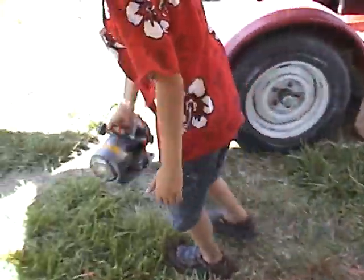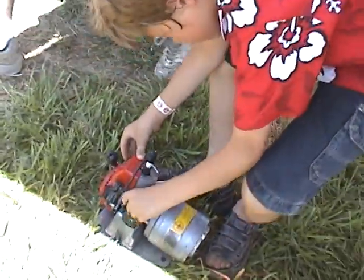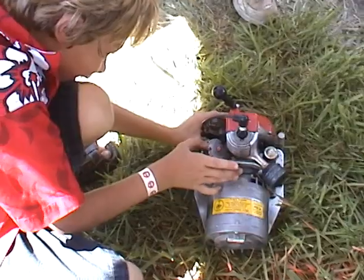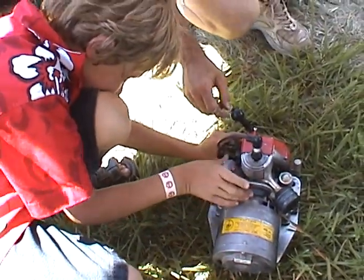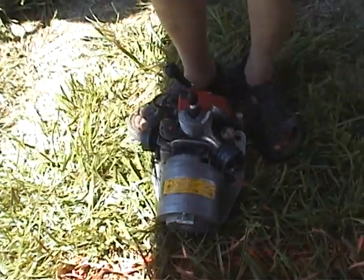Very nice. Yeah, can you start it? See if you can do it. Put the choke on so you can get it to start. There's a special way you have to do these things. Put some of that on it a couple times. There you go, give it a shot. See if we can get her going.